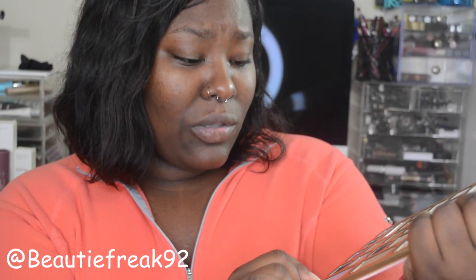I actually could use the shade. It's called Inner Light. I'm sure I could use that. So yeah, I'm really excited about this palette. I'm sure I'm going to use it a lot.